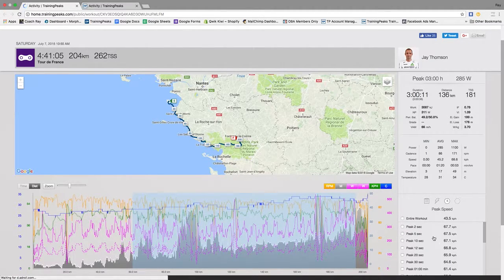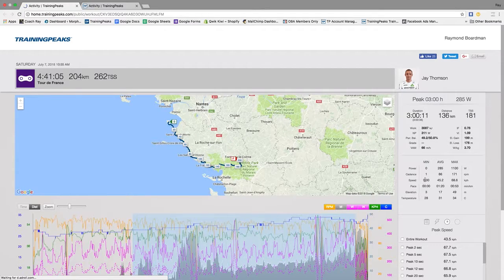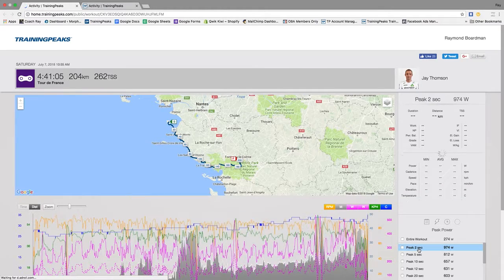Other key factors to note, top speed of 68.6, not excessive by any stretch of the imagination, but there's not too many big downhills to get high speeds on. Peak watts, 1100 watts, and he probably did that.